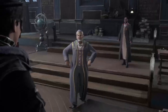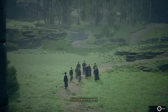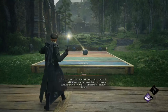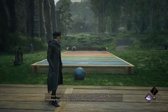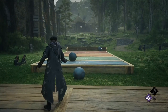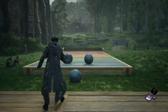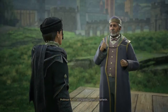That is not bad. You are a swift learner. I see a lot of potential, but remember... Very simply, cast Accio on one of the spheres and relinquish. Excellent. Don't lose your composure. Now, think of this like gobstones, if you will. But instead of throwing the marbles out, you are summoning them toward you. That's it! Very good! Very good! Points to Slytherin!